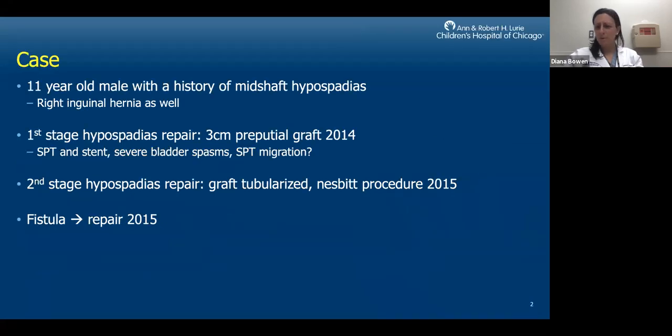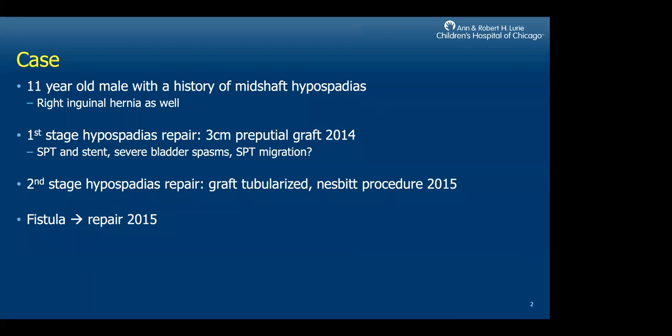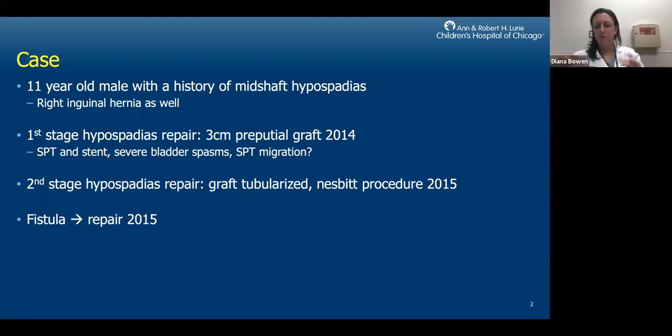And so I didn't know if you wanted me to present your case as a jumping off point. Just to say, that would be great. Yeah, thanks. This is what we found, and then we'll talk about utricles, and then maybe at the end we can talk about what to do.